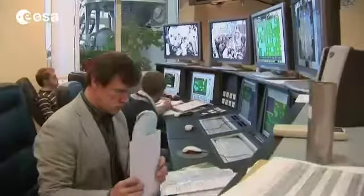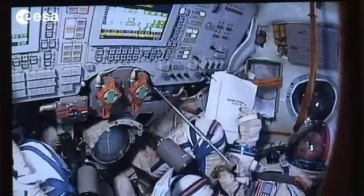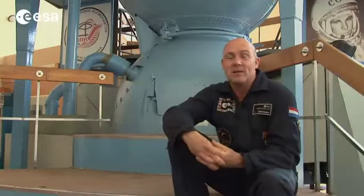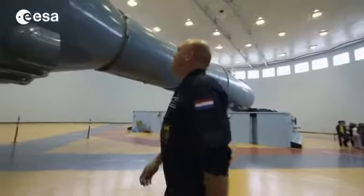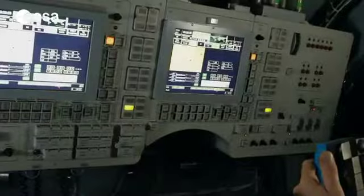So that means that some things that I learned in the past I don't have to do anymore, and there are new things that I now have to do. So it's nice. It's a challenge, of course, to learn to fly an updated spacecraft. Kuipers will have to be ready to take over from the Soyuz commander to dock or land the spacecraft in the case of an emergency.